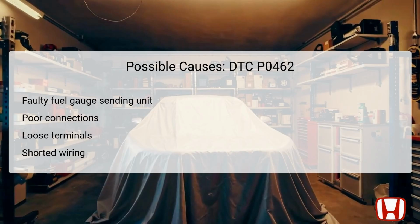Additionally, poor connections or loose terminals at the gauge control module or the fuel gauge sending unit can result in inadequate voltage transmission, triggering the fault code. Another significant factor to consider is the possibility of shorted wiring, specifically in the fuel gauge plus line, which could prevent proper signal transmission between the sender and gauge. It is essential to meticulously check each of these components and connections during the diagnostic process to identify the root cause and rectify the issue.